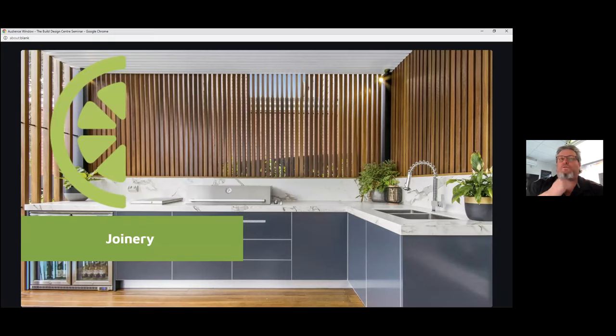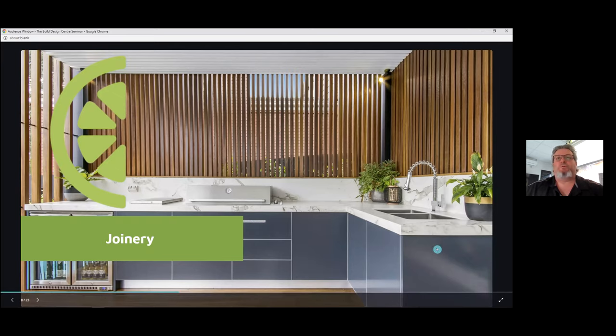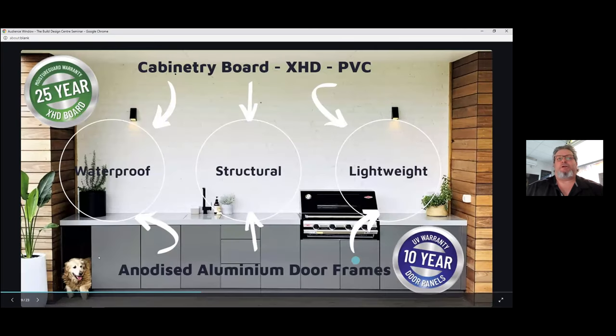So what we'll do, we'll flick through to, I guess, the guts of what we do, and that's the joinery. It's basically what's behind the doors, the boxes, and then what you see on the front and the finishes that are available. So internally, our carcasses are a white box, similar to an indoor kitchen.